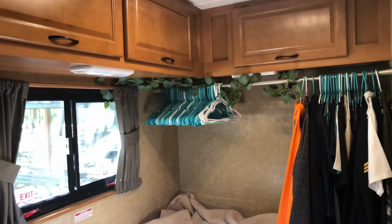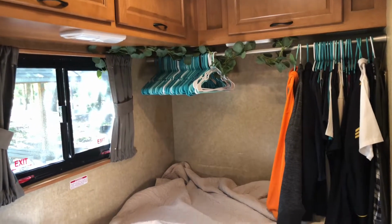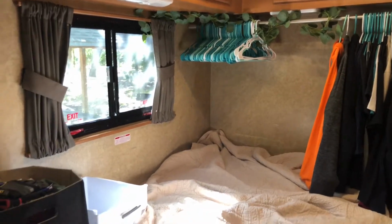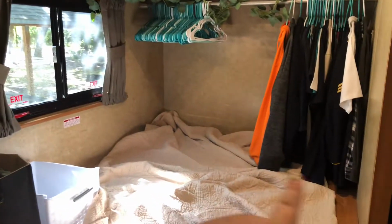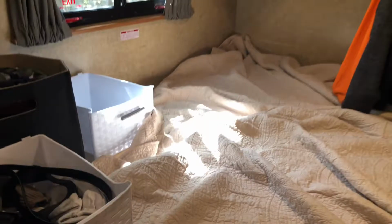And then this is our living room area. This is where our couch is going to go in a couple of days. And it's also where our clothes are currently hanging because there's not enough room in the closet. However, that is only temporary. And then those cabinets overhead are used for living room storage.